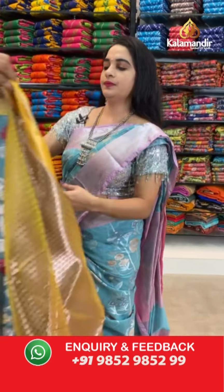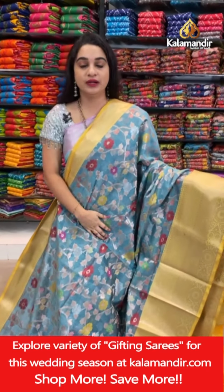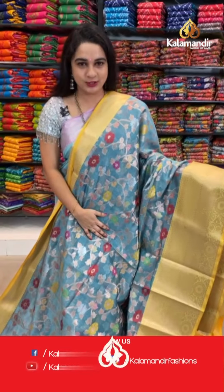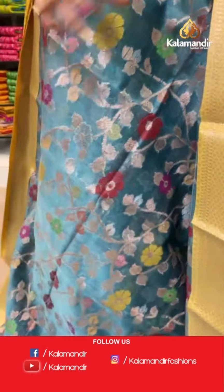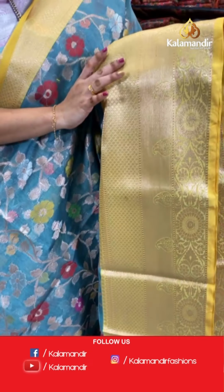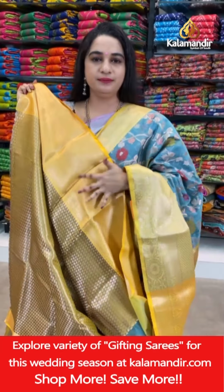Yes, and moving on to the next one. It's a dark peacock, light peacock blue and yellow color combination. This is very, very rare and very familiar combination, as you all know. And you can check all over the body with a floral jaal. And the border here, contrast border with diamond brocade, florals and paisleys and cross lines in golden zari. And the pallu here, contrast with diamond brocade in golden zari. And it is paired up with contrast drop brocade blouse with a beautiful border.